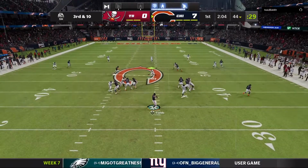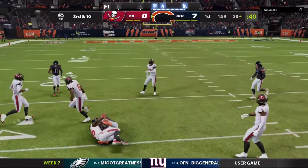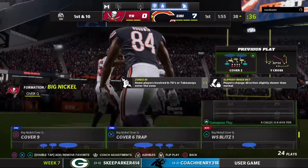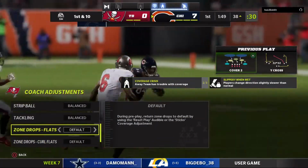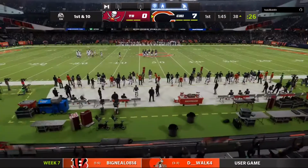Fields throwing again. And he finds his target. It's Marquise Goodwin. And he will have the Bears first down as they're able to get the third down conversion. Well, it's almost as if they didn't leave the field after their first drive. They picked right up where they left off. Another good throw there. And this offense, humming here in the early going.